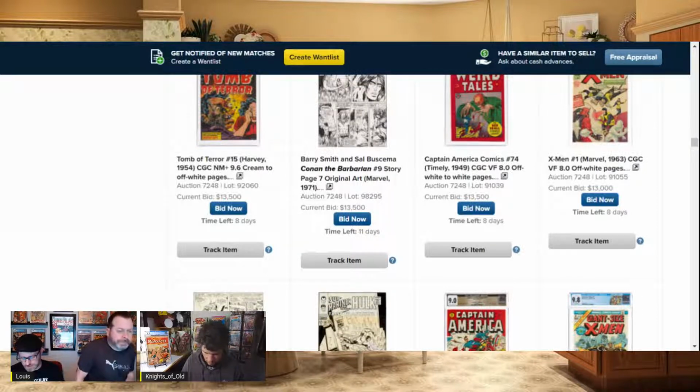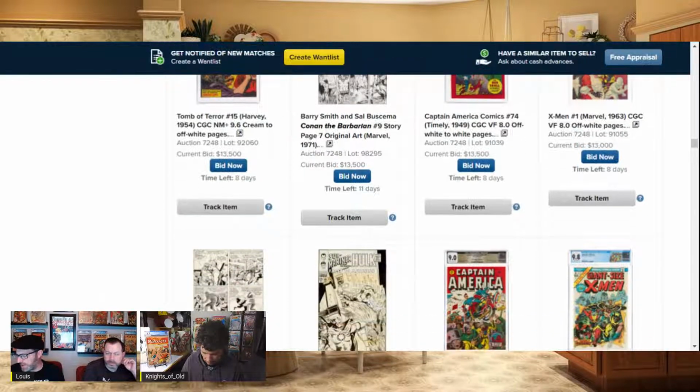Second highest graded CGC, I should say. I have seen a CBCS grade, but I think the highest one I saw was a 6 or something. You might be right on this one, Lewis. You might think this thing might just get enough legs at the end.